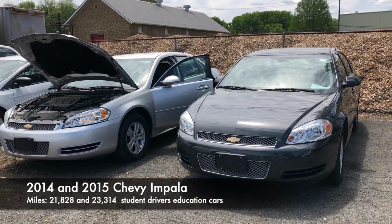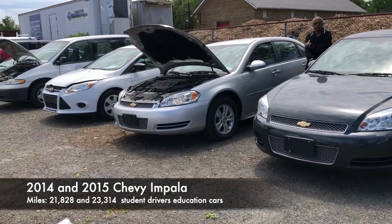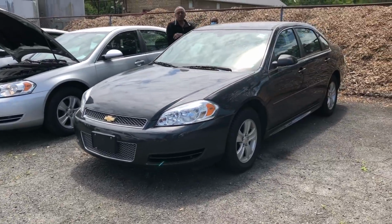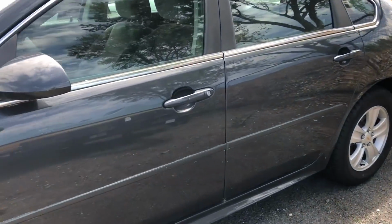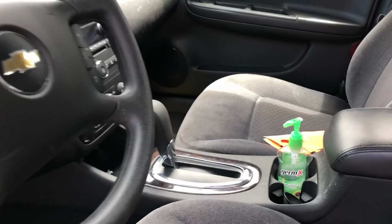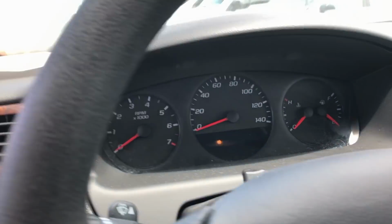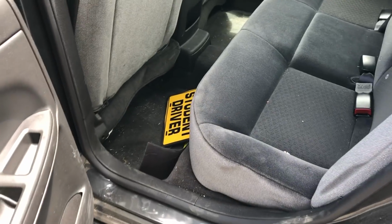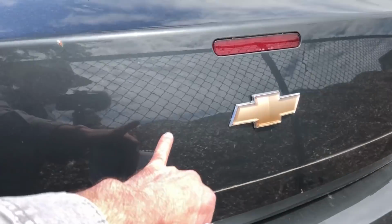And check this out. This is a pair of Chevy Impalas. This is a 2014, 2015. The mileage, 21,828 on that one. 23,314 on this one. Bidding is at $5,100 on each of these cars. These are typically used as driver education cars here in Delaware. And this is clean. It might just be the cleanest Impala I've ever seen before. This is not a PPV, which is what I was expecting. So this is, I guess, an LS. You got the fabric interior. Oh yeah, check it out. You got all your stickers on the back.